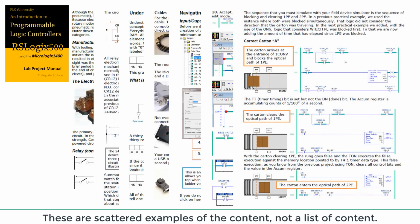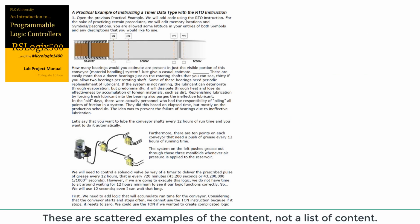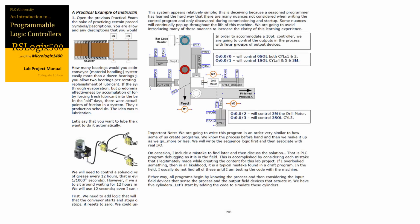Now here's a practical example in this particular manual with conveyors and photo eyes. Here's another practical example using the digital field device simulator to simulate a conveyor system that has a grease reservoir or lubricating system that pulses lubrication out to the bearings for a certain length of time every certain interval. Here I'm showing 12 hours. Every 12 hours it's going to put out a push of grease into all the fittings. This is that standard machine I showed you in the other manual.